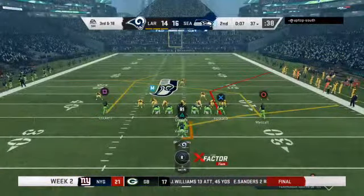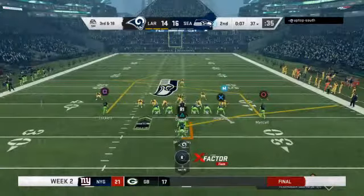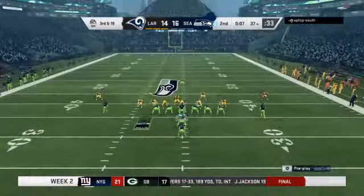Down. Read. Gone. We gotta get to the ball, D. We gotta get to the ball. Let's keep moving. Convert.